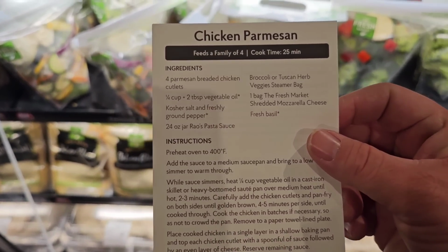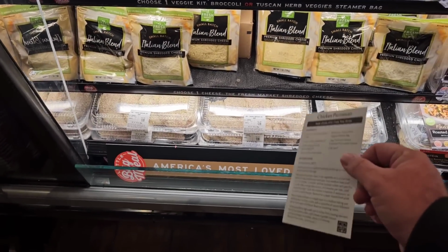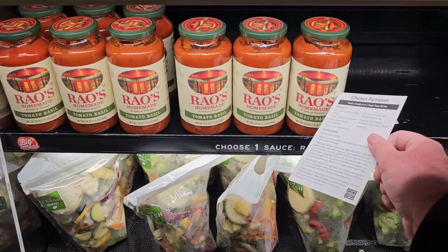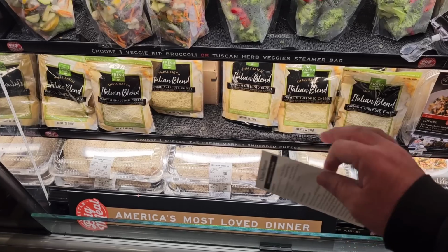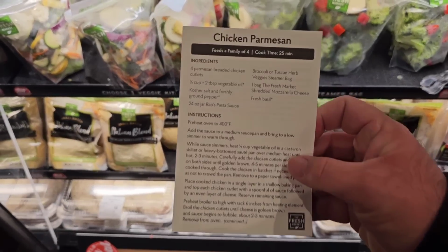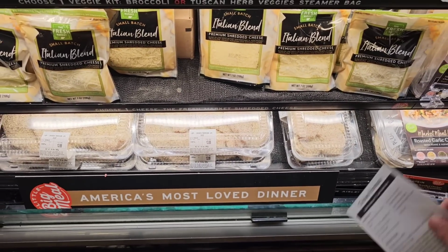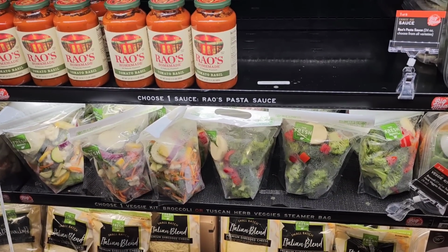Okay, so I was a little mistaken. So how this works is you get the 4 items. They have the chicken here, they've got the cheese, you get the vegetable item, and you get the Rao's pasta sauce here. Basically you're getting all 4 of these for $25 for the group of 4. But if you have their discount card, you save $5. So I'm going to sign up for that. This isn't really what I thought. I thought this was already pre-made, but it is pretty cool how they do this.